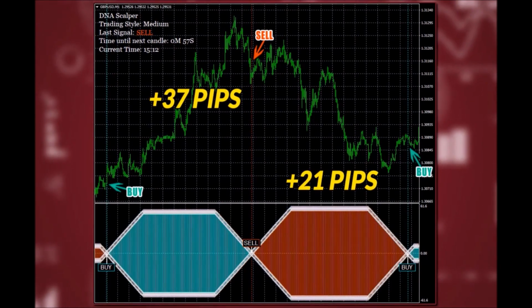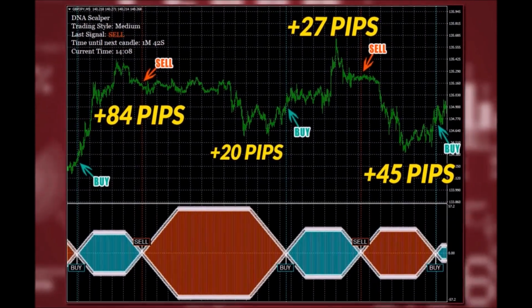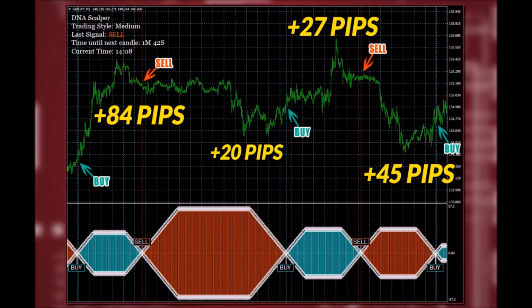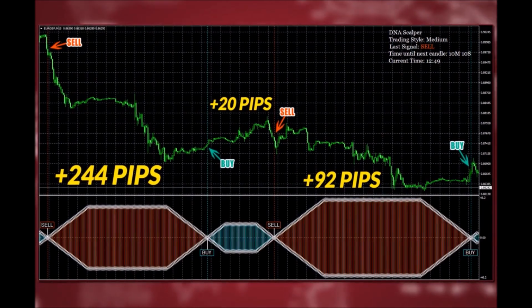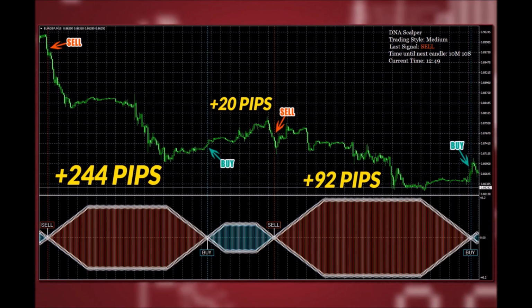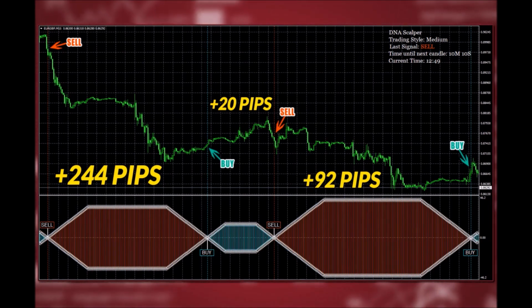British pound, US dollar, 58 pips profit in just a few hours. And these trades on British pound, Japanese yen 5-minute time frame made profit of 84, 20, 27, and 45 pips. That's just mind-blowing. Now, let's move on to higher time frames. First, let's start with these trades on Euro British pound, 15 minutes, 244, 20, and 92 pips. DNA Scalper definitely knows how to do its job.